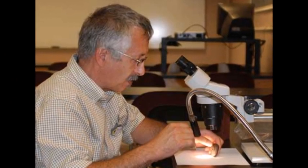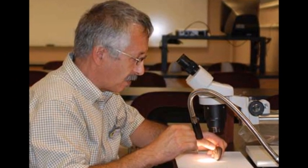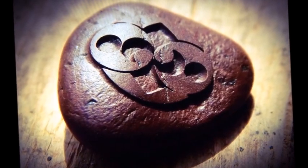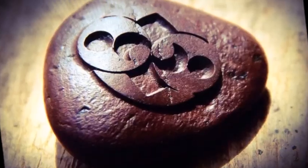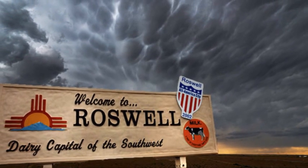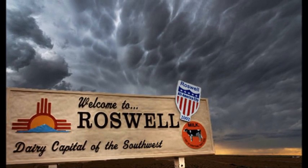Several UFO researchers have examined the strange artifact, and it was even featured in an episode of G. Tsoukalos' Ancient Aliens. The battery of tests performed on the Roswell rock were unable to determine whether its origins were alien or terrestrial. If the rock is indeed alien, the fact that it was found near the place where a flying saucer crashed, or was shot down, in 1947 could mean one of 2 things.